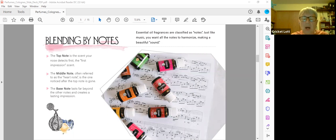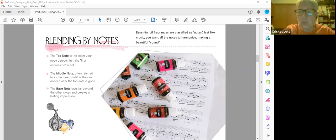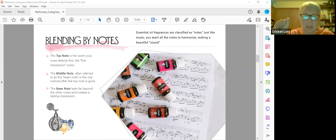Essential oil fragrances are classified as notes, just like music. You want all the notes, the top, middle, and base notes, to harmonize and make a beautiful, quote unquote, sound or smell. That's why Young Living blends are already blended for you, because to make your own, you have to know this chemical stuff.